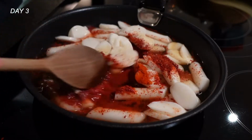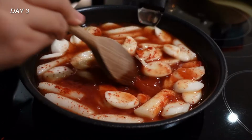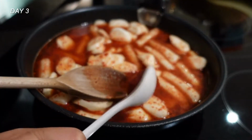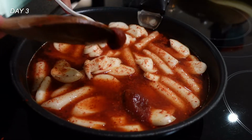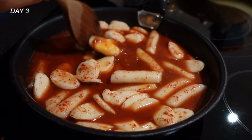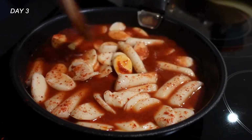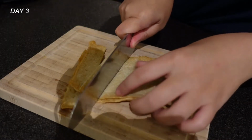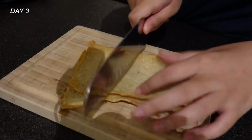I turned the stove on medium heat and let the mixture start heating before adding the gochujang, aka spicy chili paste, into the mixture. This paste helps the sauce thicken as the dish continues to cook on medium heat. I then chopped some fish cake to add to my tteokbokki.